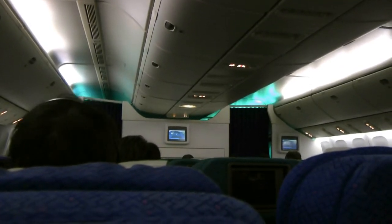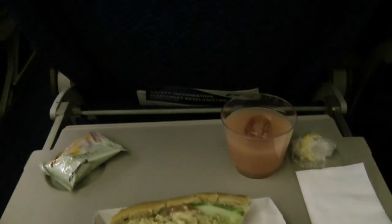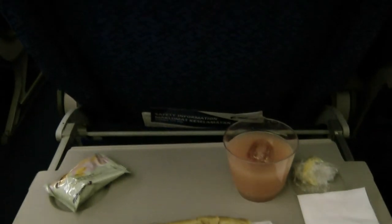You saw the peanuts there and the guava juice. The local time now for Kansai is 28 minutes past 1 in the morning. Malaysia Airlines international flights always give you a packet of peanuts soon after takeoff.